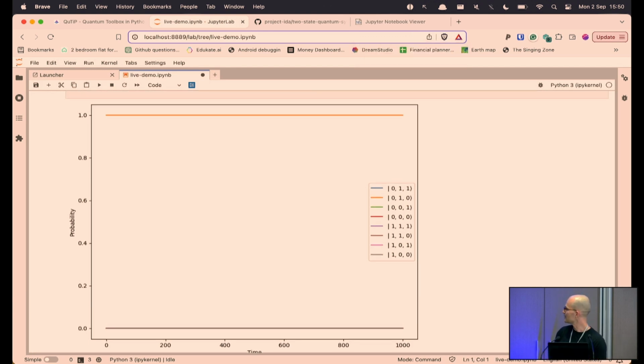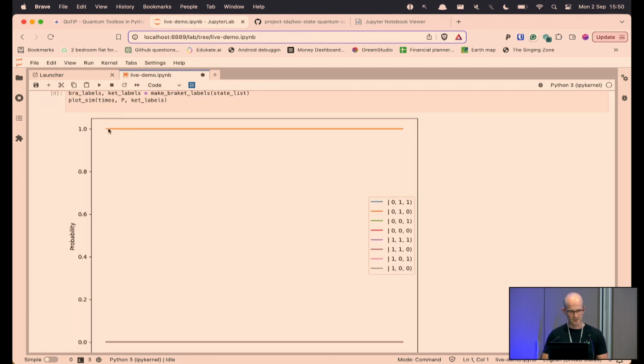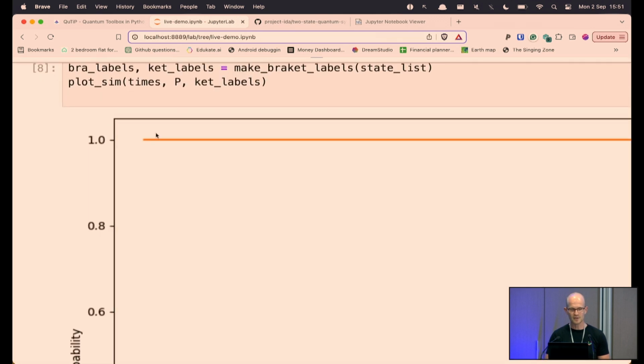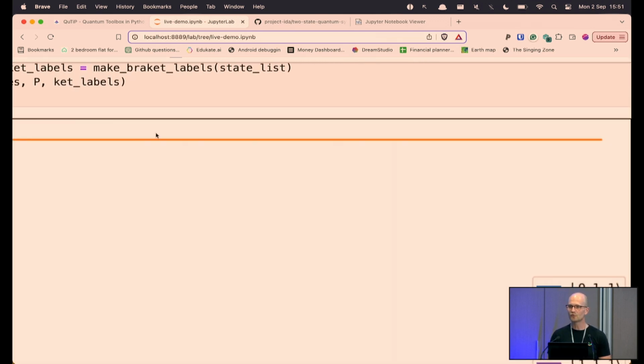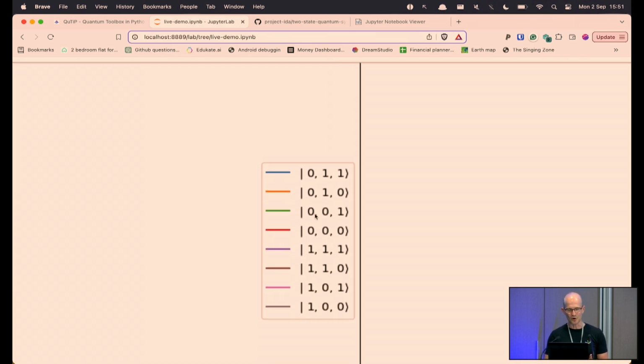Probability against time. I'm sorry, it's gone a bit small now, but I have to fit it all on the screen. Probability on the vertical, time on the horizontal. Quantum mechanics, everything's probabilistic. It's saying that we start off in the orange state, and we stay there for all time. It's a very boring simulation. What is this orange state?